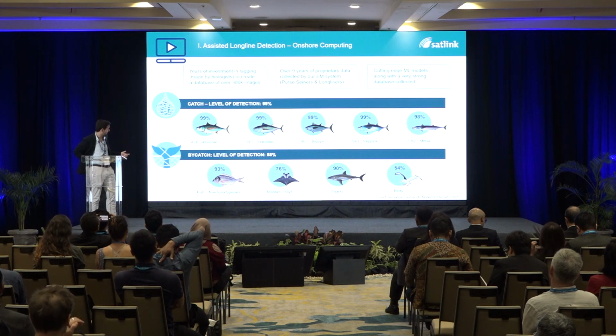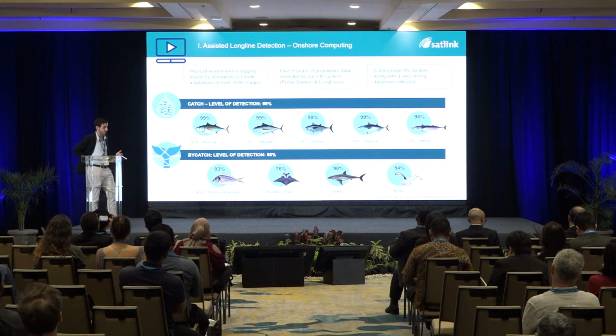And with the bycatch, we have worse results. Let me say that is because it's very difficult to find good images of the bycatch. Very, very difficult. I know the people in the sector know that it's very difficult to sometimes have the bycatch on deck, so it's not easy to classify those images. So let me show you an example, if I can.